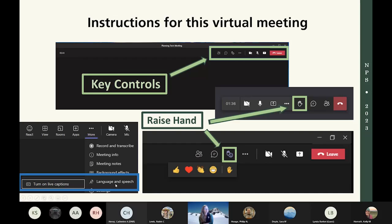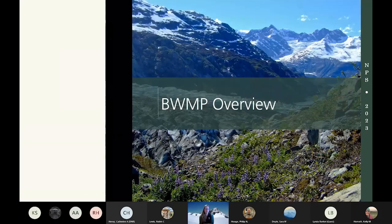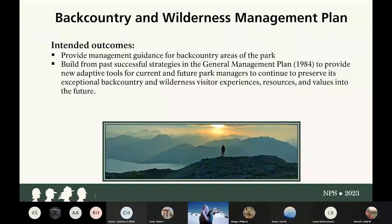So with that, I'm going to jump into the BWMP overview and what is in this document that we have out for review right now. In putting together the backcountry and wilderness management plan, our intended outcomes were really to be thinking about what the management guidance is going forward for the backcountry areas of the park. The park has a general management plan from 1984, which provides the baseline for helping us understand what we're managing for in the backcountry, in addition to some other parts of the portfolio I'm going to share with you in just a few minutes.